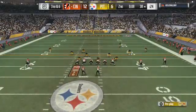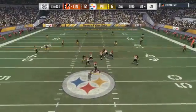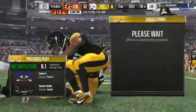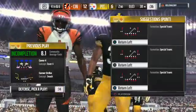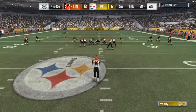And they insert their dime package, 6 DBs here on 3rd and 6. Expecting pass all the way. Here's Dalton. Finding time. And this is incomplete with the clock showing just 3 seconds left. So on 4th down, on comes the left-footed punter, Kevin Huber, to punt it away.